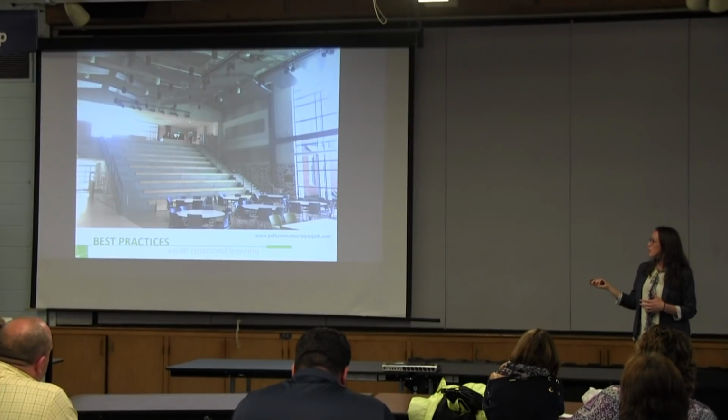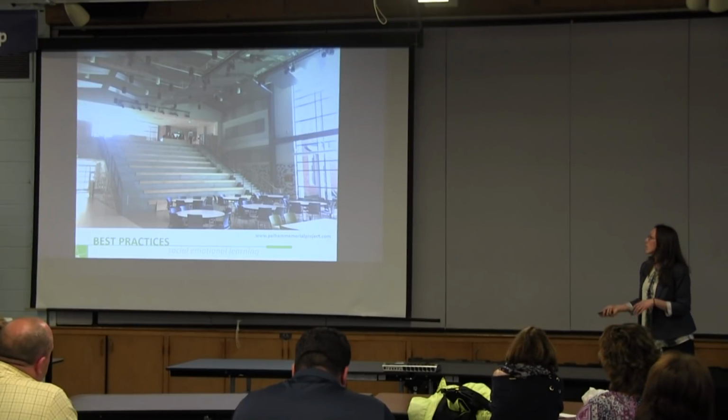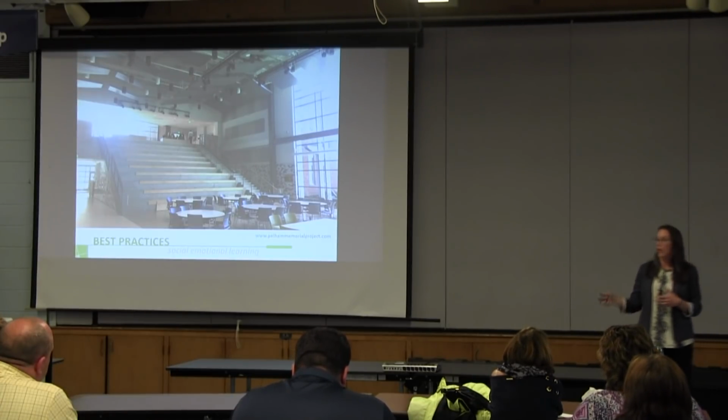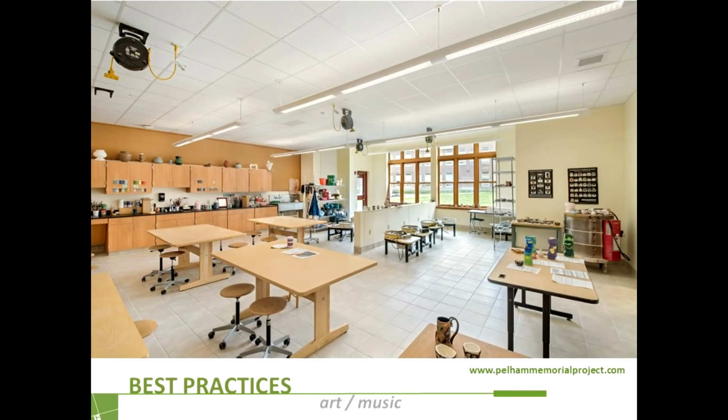Some schools will provide certain groups that have earned different privileges to eat on the stairs. So this is what we're seeing a lot in schools today, are just really providing those spaces where they can pull off with their peers and socialize. Art and music, making sure that we have in art specifically great natural light, access to all of the media that they need for art, and flexible workstations and storage.